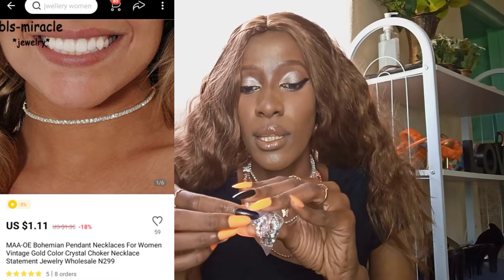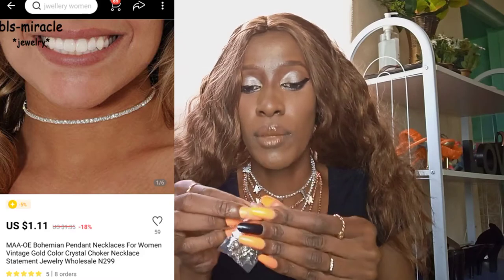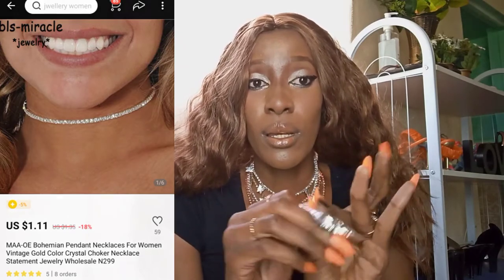Okay, the concept was really cute. I just wanted something simple that I can just wear, you know. So it's just like this. And, oh, it just has rhinestones. So you just wear it either single, or you can add more necklaces before it and stuff. So it's going to be really cute.